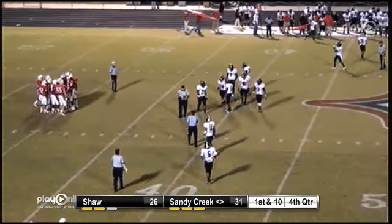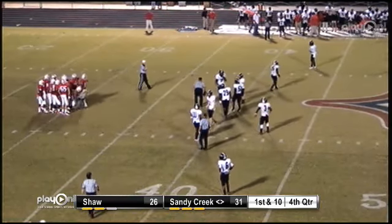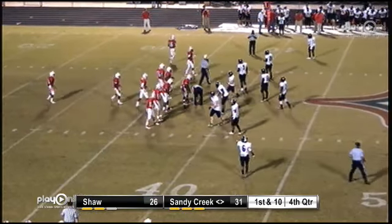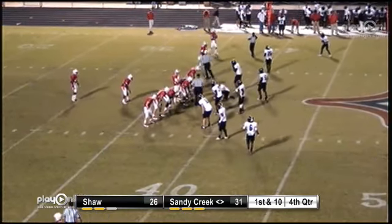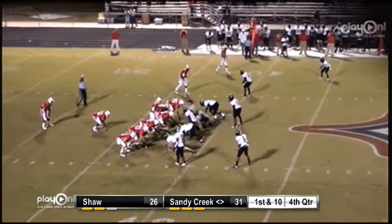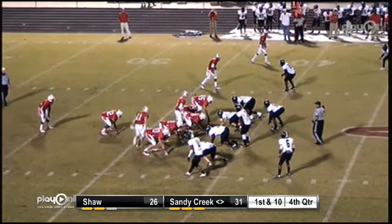The Raiders doing a good job, as we said. They cut it to 5 games, and like we said, so far Sandy Creek has held all opposition to 14 points, and tonight Shaw is putting 26 on the board here on homecoming night for Sandy Creek. I tell you, Sandy Creek really needs to come out and put together a good drive here and put some points on the board and get their team back in it.